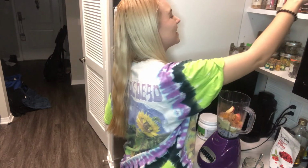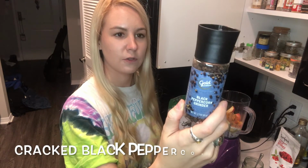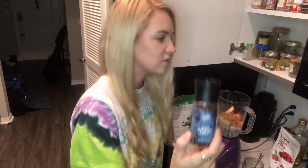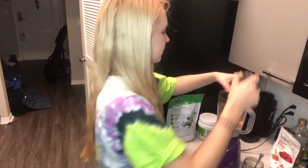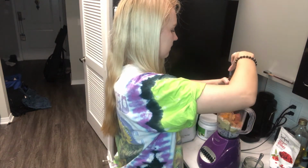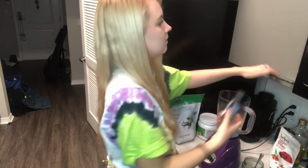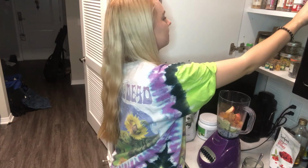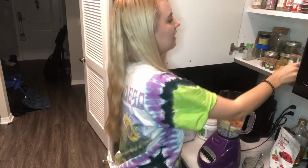I'm being just a hint adventurous today, so I'm gonna add some black peppercorn. This helps the turmeric be absorbed, and it generally helps other vitamins with a similar profile to turmeric be absorbed by the body as well. And I like to live on the edge, on the leading edge. I did just a little hint of it. In fact, let's do a little more, okay? Sometimes I add lavender.